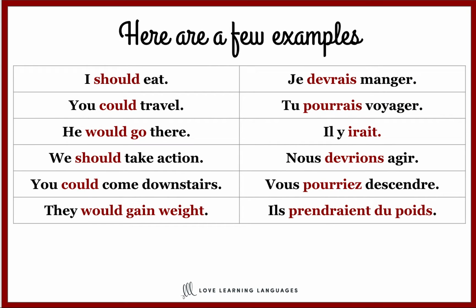So here are a few examples. As promised, comme promis, I should eat. Now remember, if I want to use the word should, I have to use devoir. So, je devrais manger. Pouvoir verb: you could travel. Tu pourrais voyager. He would go there. Il irait.